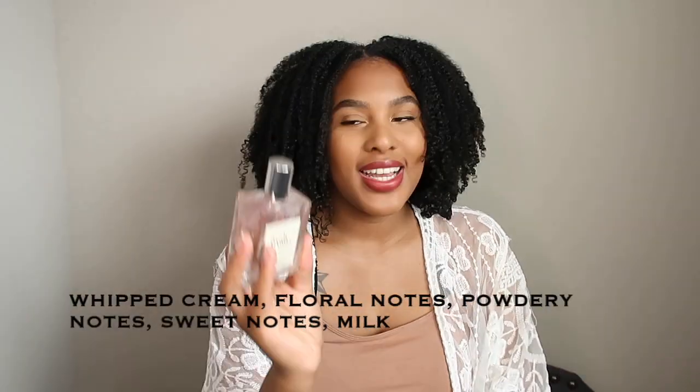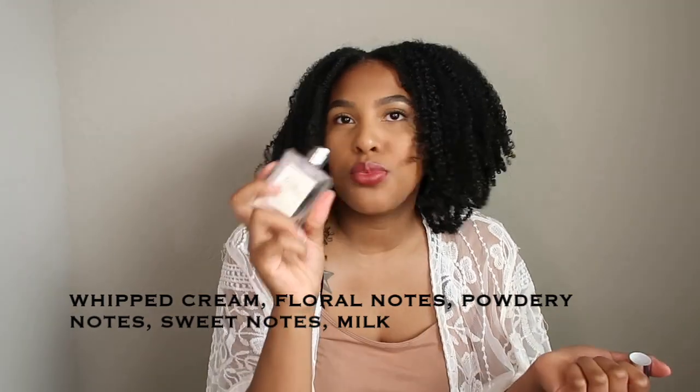This is very light. This is sweet. I all around just say sweet. The warm cashmere is even sweeter, but this does not last at all. If you spray more than 10 sprays, good to go. But if you want to wear this during the day, I say definitely overspray. Spray on your clothes, spray in your hair, spray everywhere, because this does not last on the skin that well.